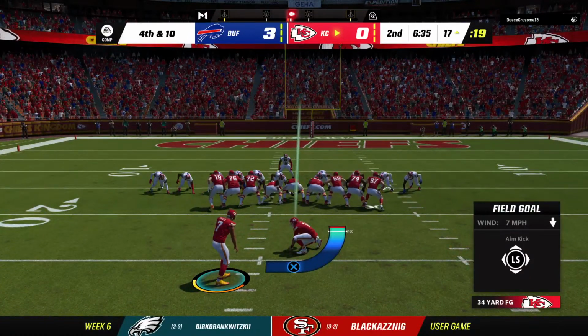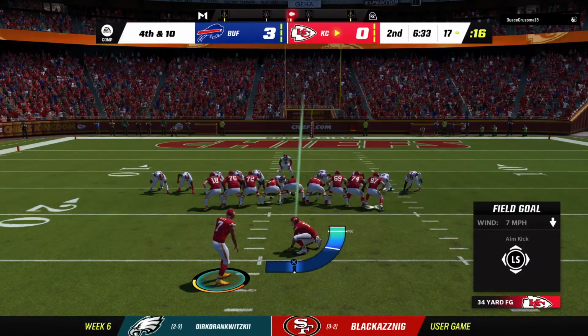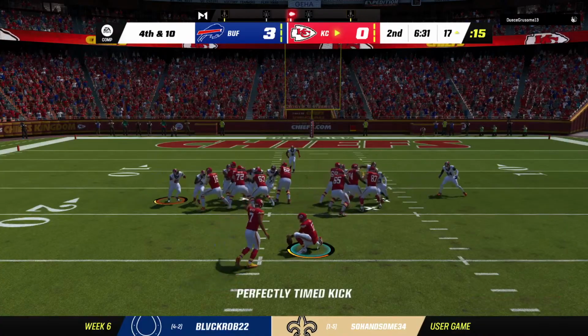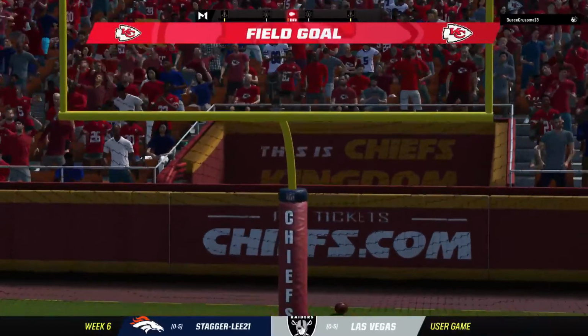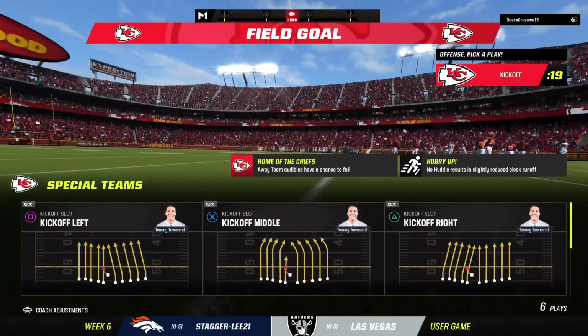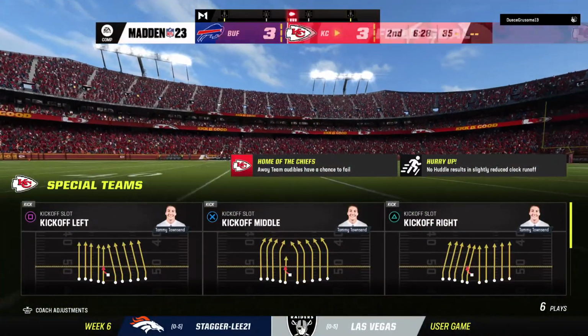So on 4th down, Mahomes off, Harrison Butker on for the Chiefs field goal. This will be a 34-yard attempt. Butker's kick here is good, and that will tie us at 3-3. So matching field goals on our opening 2 drives.